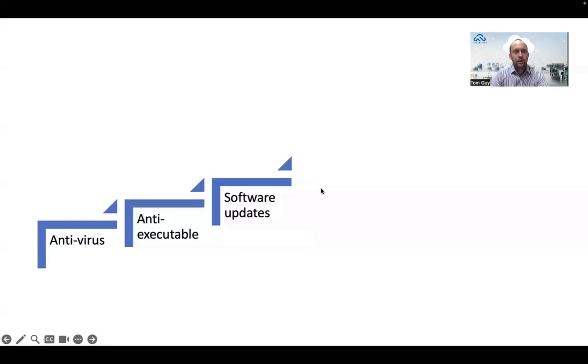The third layer of protection is software updates. You can have applications installed, but it doesn't guarantee they will be kept up to date. But with Faronics Cloud, you can guarantee that, because you can schedule your software updates to go live basically as soon as they're ready without disrupting any users. And you can do that overnight if you want, when everyone's asleep.